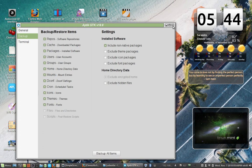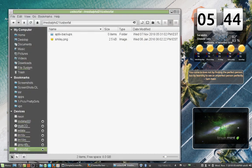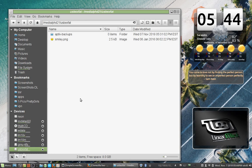So anyway, there's my tutorial for this member in Linux Mint on what a file manager is, how to install Aptik and use Aptik.